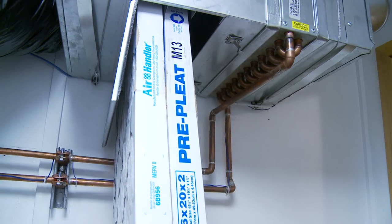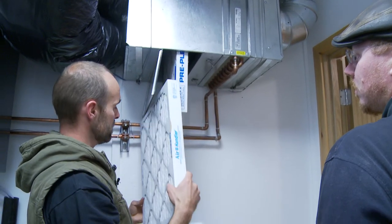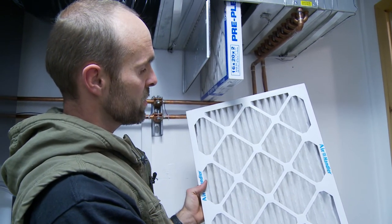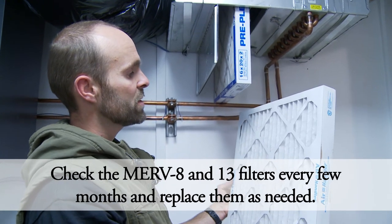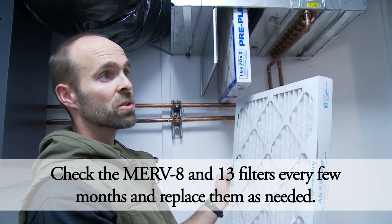Okay, and how often do you exchange those filters? Well, I say check them. If you pull them out right now, you can see they're nice and white. I'd check after a few months, especially with a new house, all the dust. I'd check it after maybe 3 months or so. And after that, it should be good for every 3 to 4 months. Pull it out, check it. If it's dirty, then replace it.